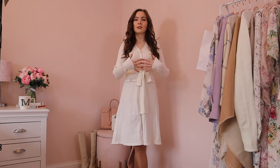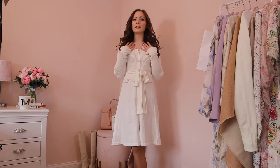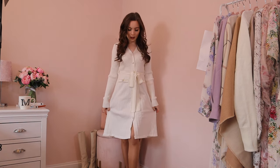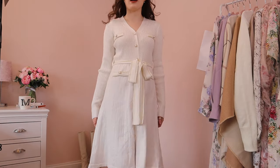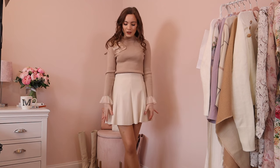This is the type of dress that will look nice on every single figure. Like if you've got a bigger chest, it'll just flatter you so much. If you're kind of curvier, it's going to cinch you in at the waist. Honestly, I think this dress is going to look so beautiful on so many different people, and I'm really, really impressed with the quality of it and everything. So yeah, this is a definite keeper from Chicwish. I absolutely adore it.